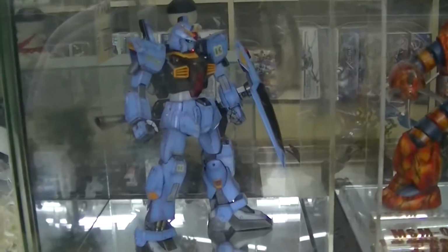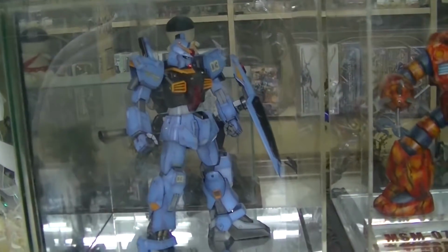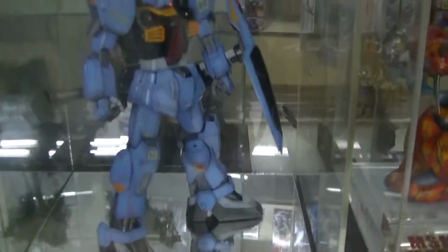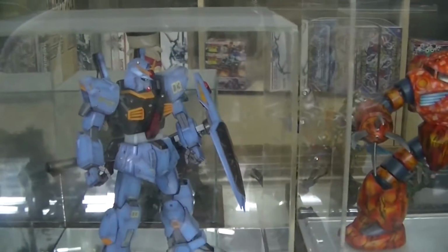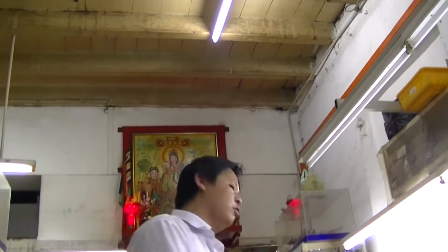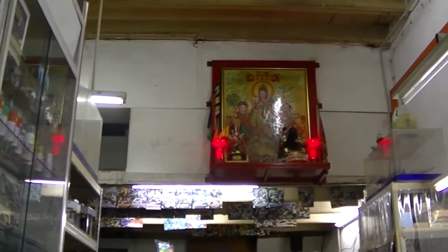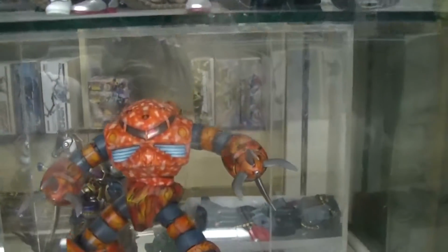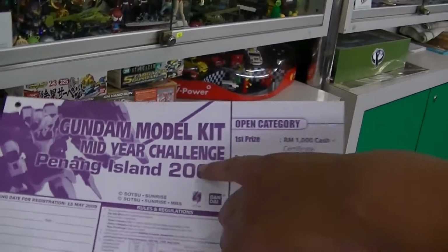So this one here is the MK2. It's a 100 range. It won second prize from the Penang competition. Penang competition? There's a Penang competition? Yeah, Penang competition before. Recently, I think at the CPAC, 2009. Oh, 2009. Yeah. And we have the Zaku here in red. Major challenge Penang Island. Now? No, 2009. Only once.